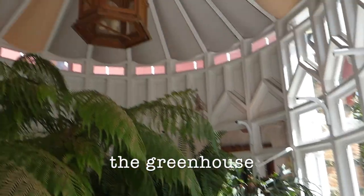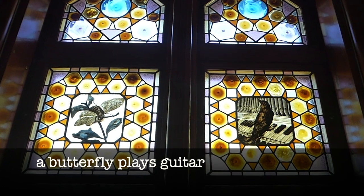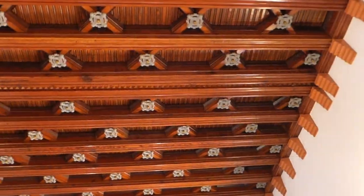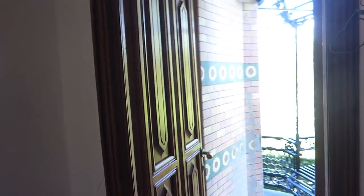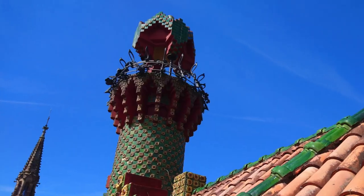The greenhouse. For Gaudi, it was all about nature and incorporating nature into everything he did. Gaudi's father was a boilermaker. It influenced him greatly in building his houses, and he used iron in an amazing, fanciful way.